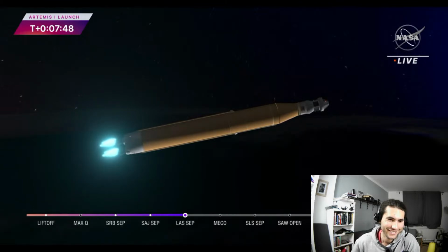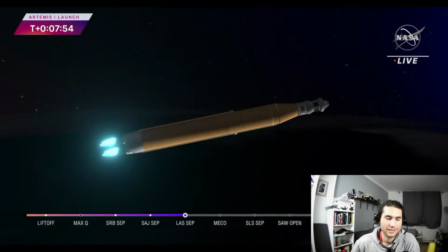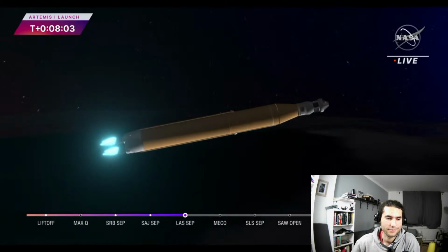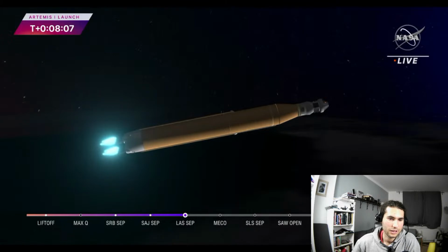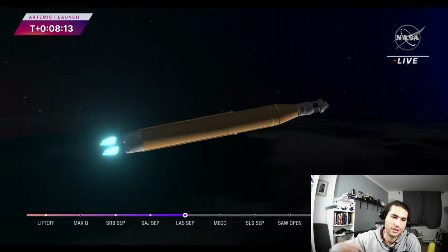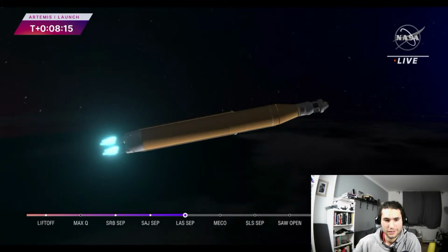Now 7 minutes 45 seconds into the flight, traveling over 16,000 miles per hour. Continuing to hear good calls here in Mission Control Houston. We're standing by for core stage main engine cutoff. All right, so once this happens, the main stage is going to separate, and that second stage is going to be pushed off. And we have confirmation of core stage main engine cutoff.